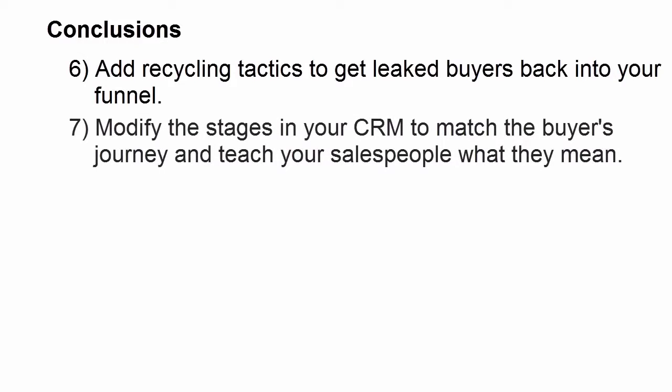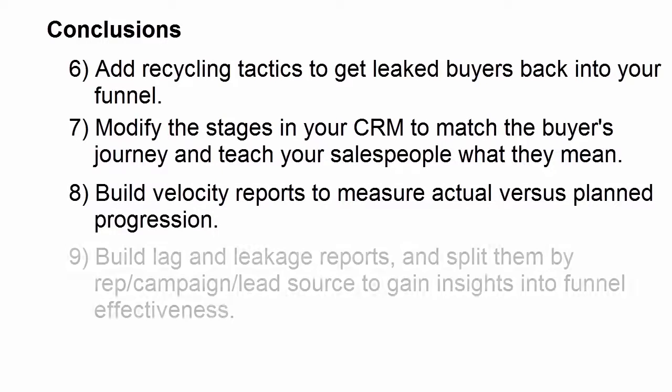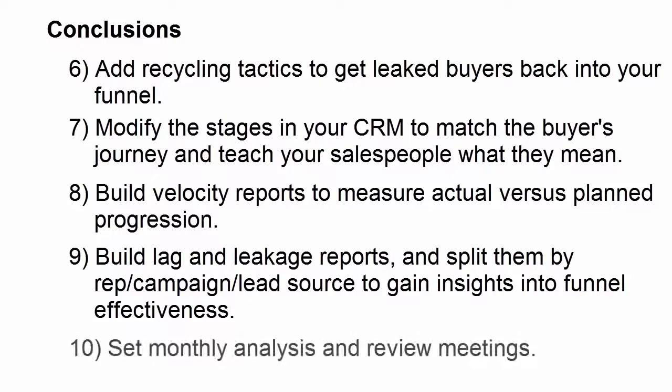Modify the stages in your CRM to match the buyer's journey and teach your salespeople what each of those stages mean. Build velocity reports in the CRM to measure actual versus planned progression. Build lag and leakage reports, I'll explain those later, and split them by rep or campaign or lead source to gain insights into your funnel effectiveness. And finally, set monthly analysis and review meetings, extracting data from the CRM.